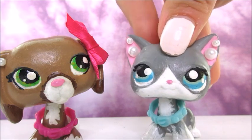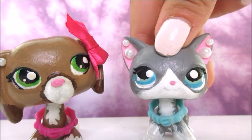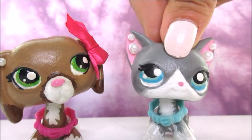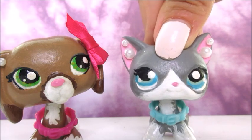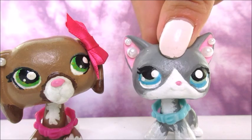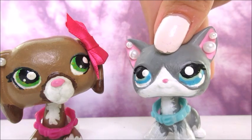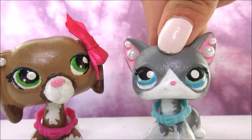Both of these stores have areas where they have old kids' toys, so even though we haven't really had any luck at them in the past, we still had our hopes high because every time we go into one of these thrift stores, we think maybe an LPS could have just been dropped off that day. You really never know what you're gonna find.